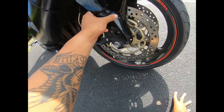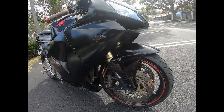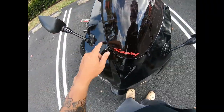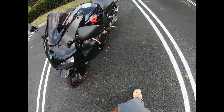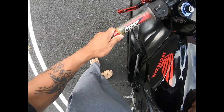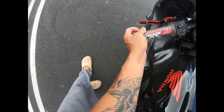See, a little wear and tear on some of these plastics. The front blinkers also aren't working, but the rear blinkers are working. Headlights work. I'm not a big fan of these pointy things here. I'd probably get those removed and change those out. You got one here, one here, one here, one there. Don't like that much. This here comes out a little easier than it should be. It shouldn't be doing that, but that's okay. That's not a huge deal either.